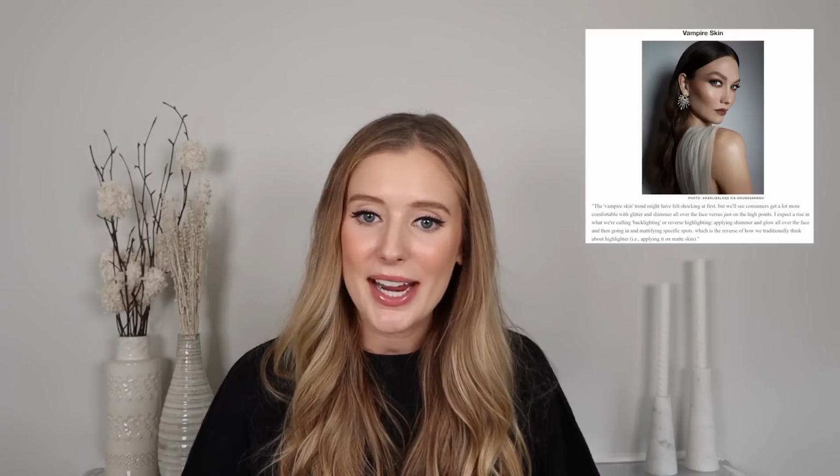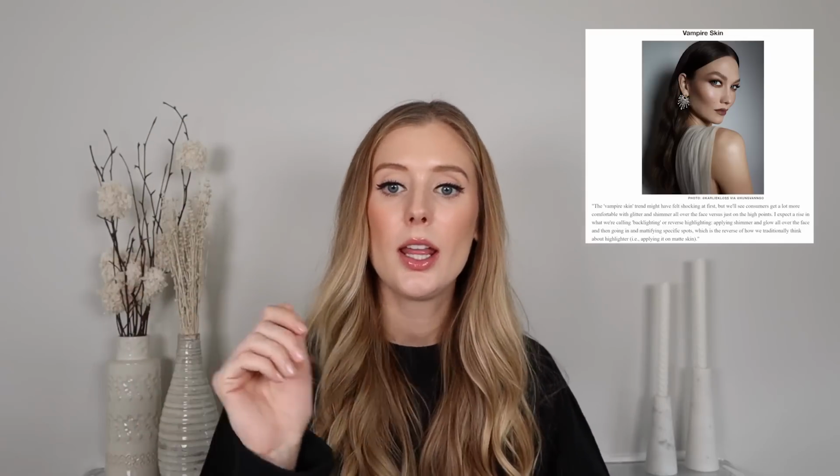This next one is interesting. They are calling it vampire skin, and it's basically highlighting everywhere. So instead of having a more mattified face and then just highlighting the high points of the face, like the cheekbones, the nose, the brow bone, they say we are going to see a rise in backlighting or reverse highlighting, where you apply shimmer and glow all over the face and then go in and mattify specific spots, which is the reverse of how we do it now.